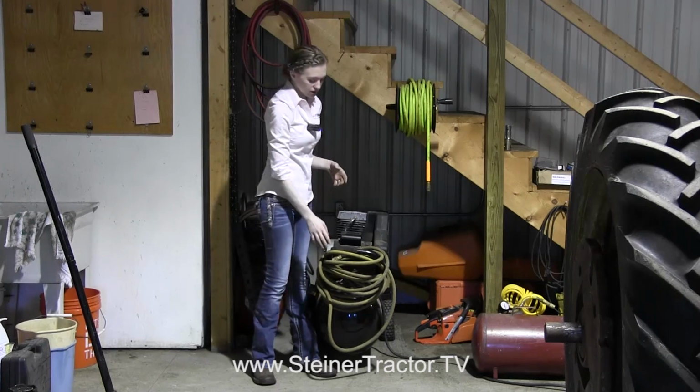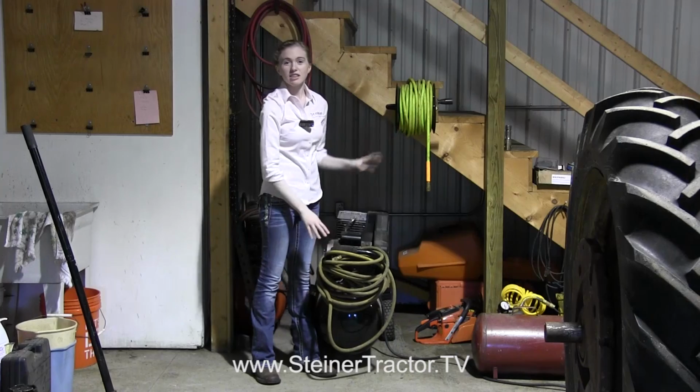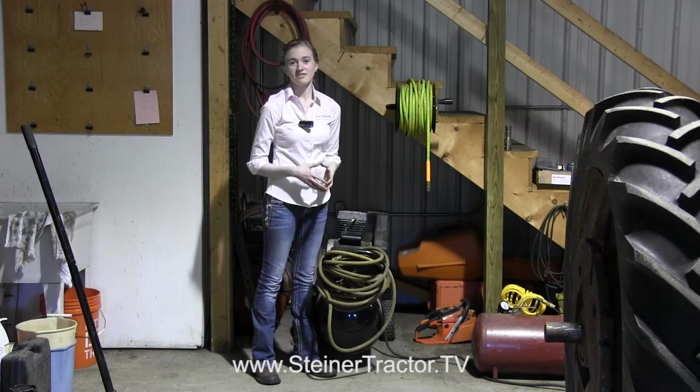So when you're done using it, just wind it back up on the handle of your compressor or maybe even on a reel like this one so that it doesn't get cut.